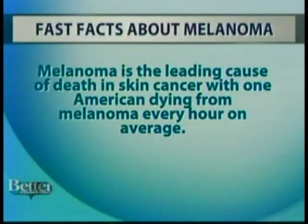Dr. Pennoyer, I don't think people hear melanoma and go, "Oh, that's going to kill me." But tell us those statistics. Well, melanoma is the leading cause of death in skin cancer, and every hour an American dies from melanoma. Every hour. And it's going up, right? That's the problem, the statistics show that it's growing. The incidence is going up steadily over the last 30 years, largely probably because we're losing our ozone. So right now, it's 1 in 50 Americans will have a melanoma.